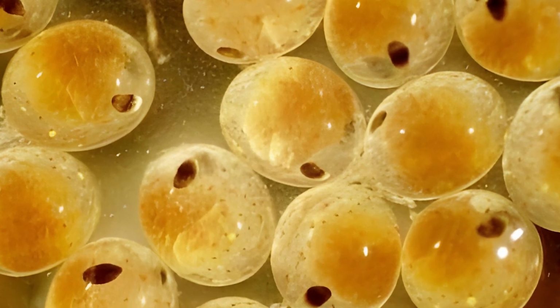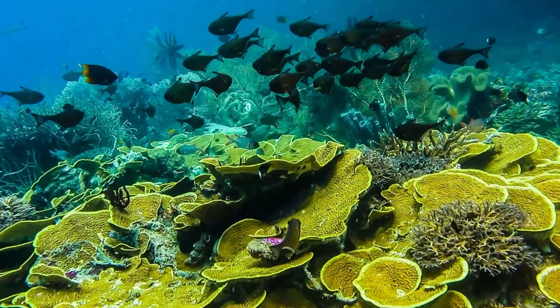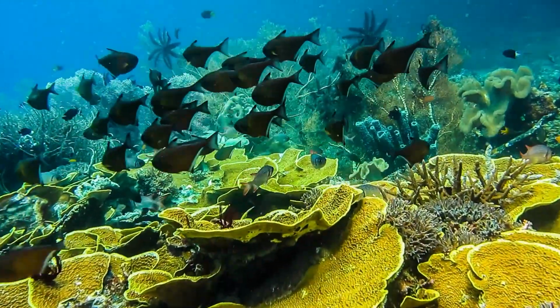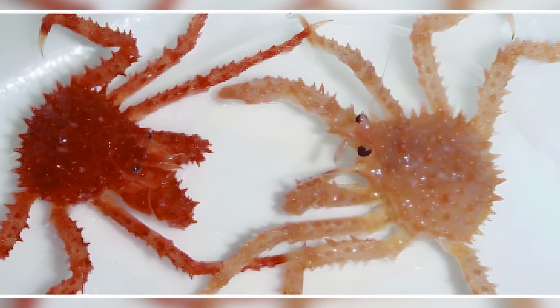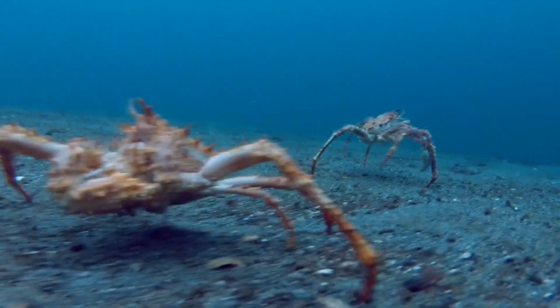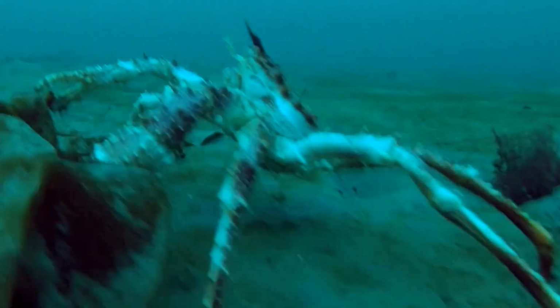But here's the catch. Most of those eggs won't survive. It's a numbers game, and with predators, ocean currents, and sheer bad luck in the mix, only a tiny fraction make it to adulthood. I guess the moral of the story is that king crabs are relentless when it comes to ensuring their species thrives.